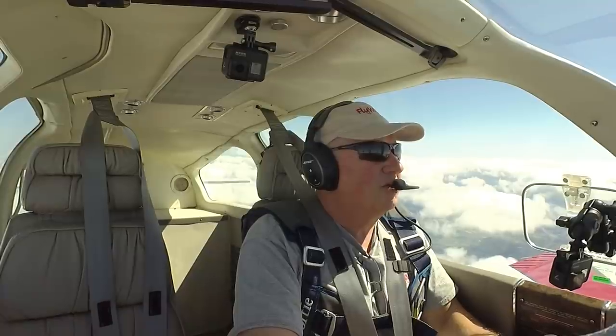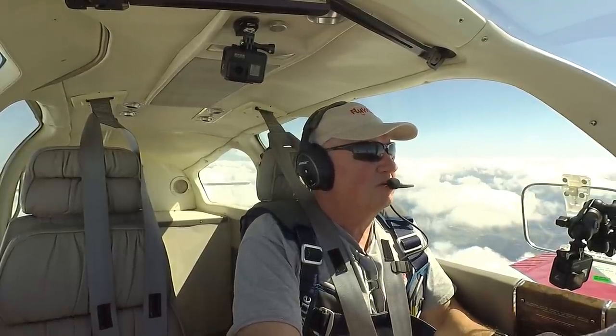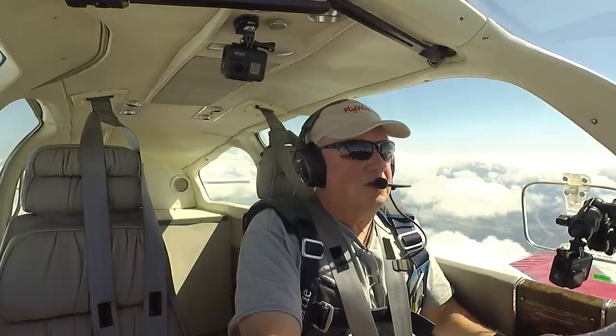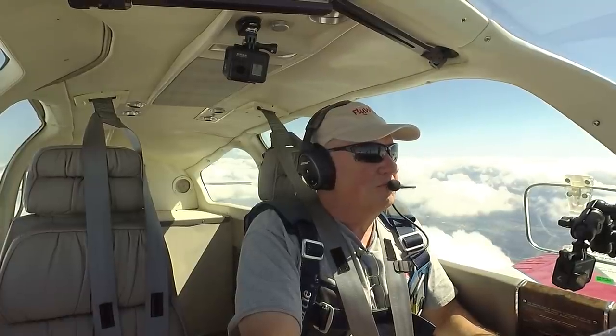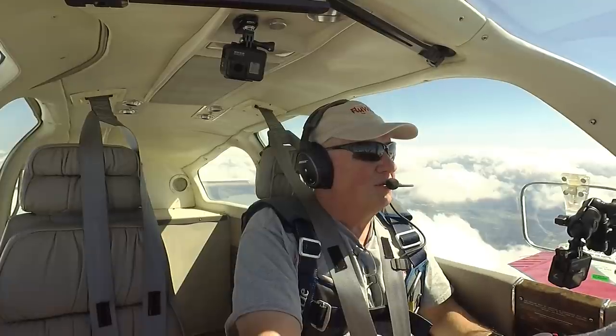There's my 85 knots. There's my entry parameter, pretty close to my altitude. Okay, I'm extending the glide. Right now I'm doing great. I'm extending the glide, 600 feet per minute, 700 feet per minute. But I'm slowing down pretty rapidly, and that's a problem. Okay, stagnating a little bit.